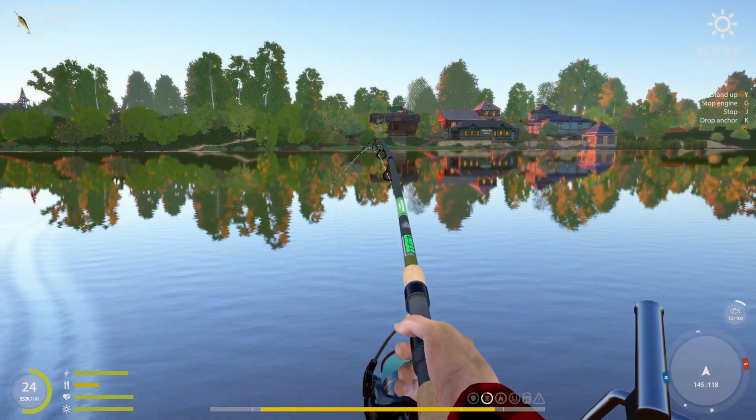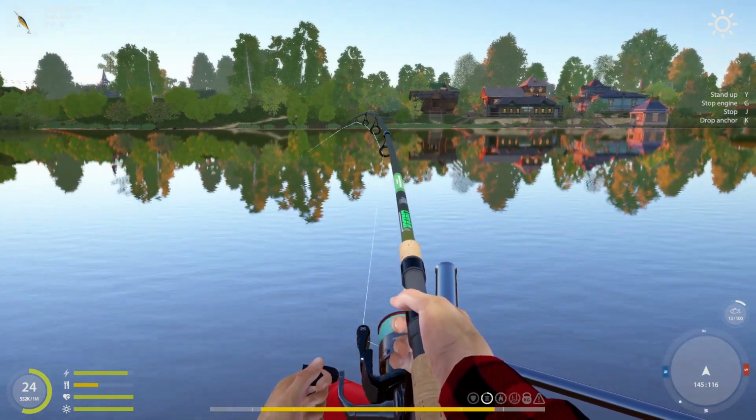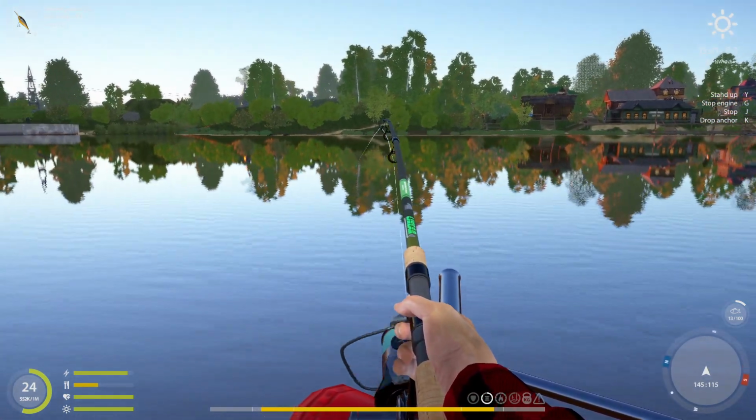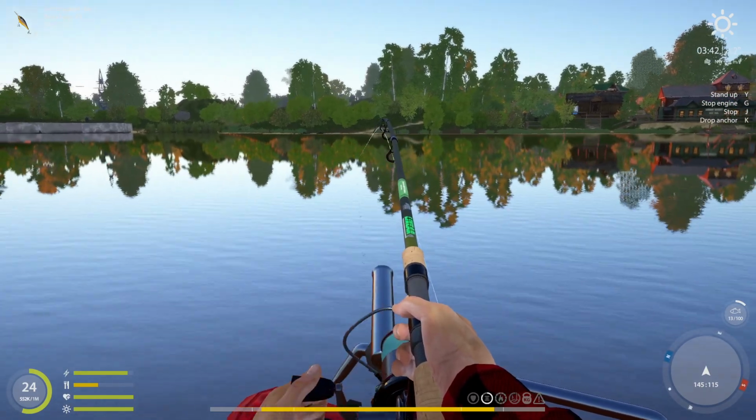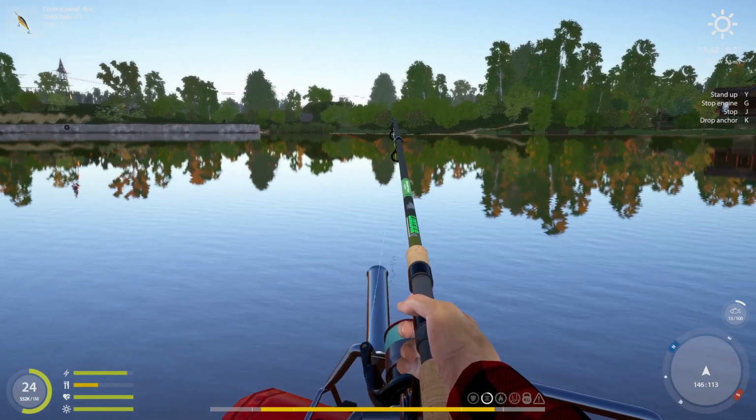I think I'm going to stay in the area here just because I've been getting some decent fish over here. Trying to set the hook a little bit there.